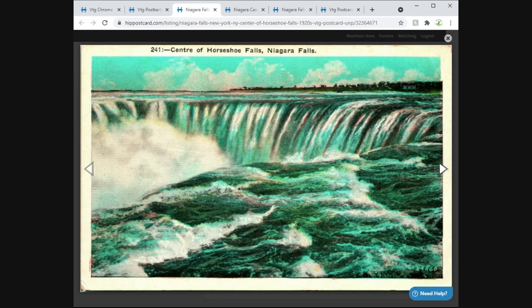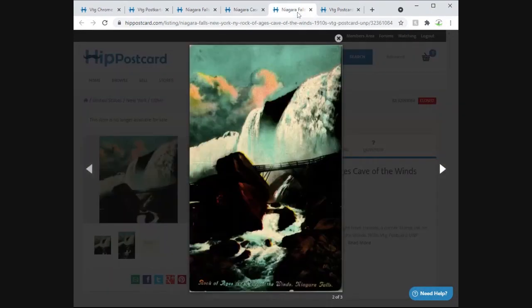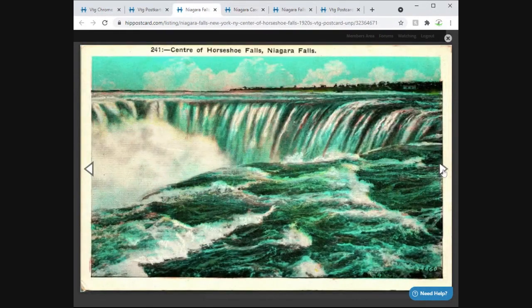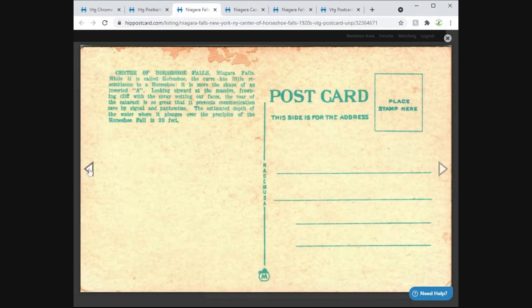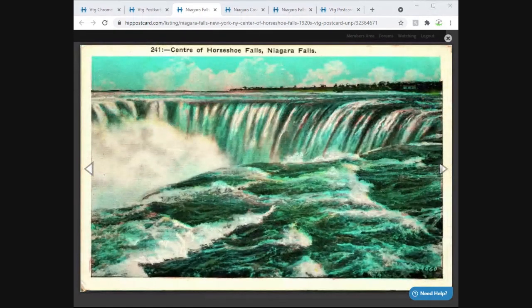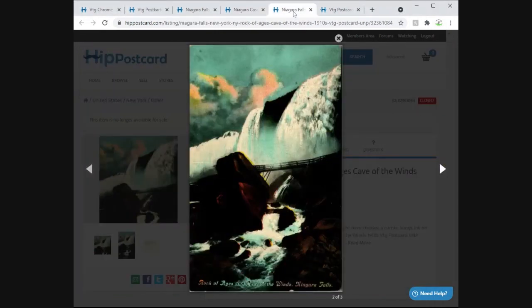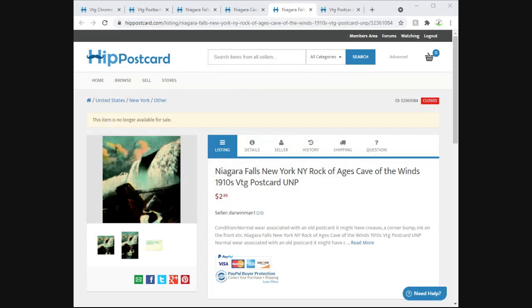It's just, you know, Niagara Falls. I used to not list them. It's not like they're huge money, but you know, a few bucks on this one, and a few bucks on this one, and a few bucks on this one. All to the same customer. They paid individual shipping on all of them on Hip Postcard. Yeah, I'm happy with it. So this one was $3.45. The next one was $2.49 euro. And this last one here was 2.95 US. I'm sorry. See, these multiple currencies throw me off sometimes.